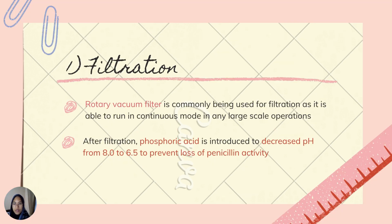Firstly, the filtration process is carried out to remove the biomass from the culture. In this process, a rotary vacuum filter is commonly used for filtration as it is able to run continuously in any large-scale operation. After filtration, phosphoric acid is introduced to decrease the pH from 8 to 6.5 to prevent the loss of penicillin activity.